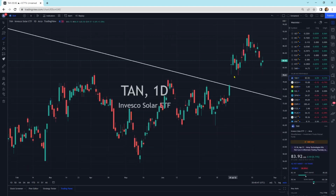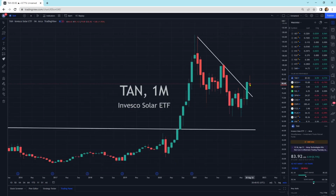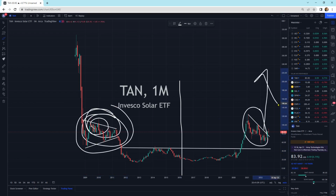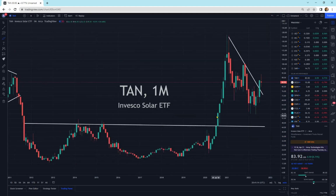TAN, which is Invesco Solar, I think it still looks great. We've got the downtrend line break. On a monthly candlestick, we've got a bloody nose, which is a continuation pattern to the upside. So again, we've got good symmetry here. You break this in half, this guy looks like this guy. Buyers and sellers, buyers and sellers. We have to break through the selling pressure in here to get up to the promised land up there. So it's working its way through it. I think it looks really good.